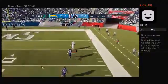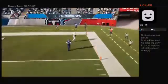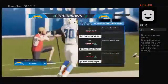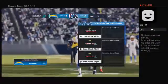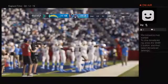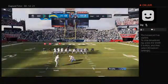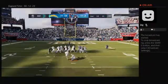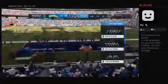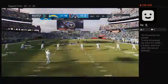And now off to the races. Down the right side. Touchdown, L.A. The ball carrier, Austin Eckler, with his 2nd touchdown here in this first half. And the Chargers are going to add on to their lead. Lining up for the extra.